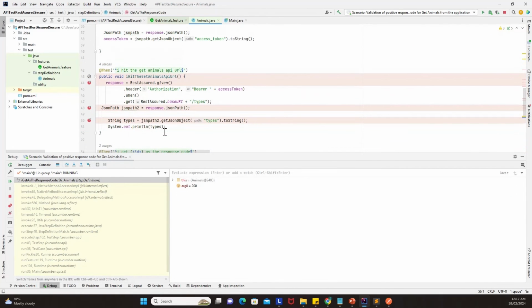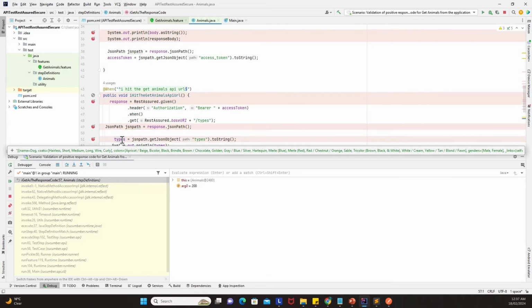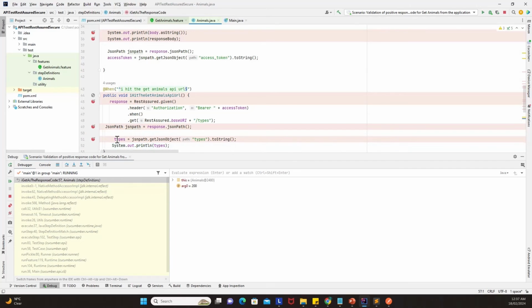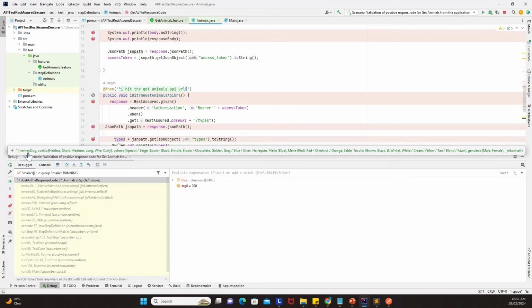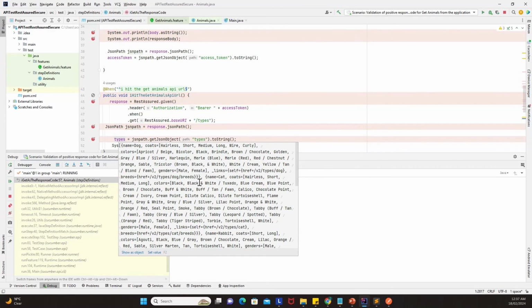All right, now after rerunning, we will hover on top of types, and you can see that the types value is coming, and this is a very big string. If I hover on top of types and then go to the plus button, you can see it's a big response, a big string.